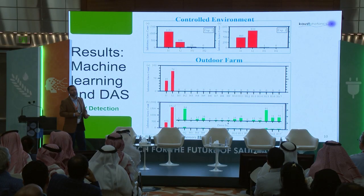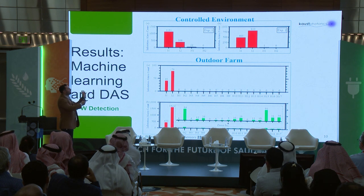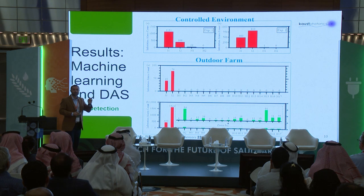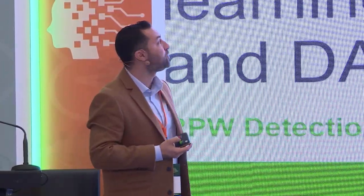So the top ones are in the controlled environment. The trees are in a closed room. We have two different experiments here. In experiment one, we have four trees. Two of them are infested, and the other two are healthy. The y-axis describes the number of infestation alarms that the machine learning model produces for the individual trees. We can see there is an obvious contrast between the number of infestation alarms for the infested and the healthy trees. Also for the second experiment, for other different trees, there is a clear difference between the number of infestation alarms of the infested and healthy trees.